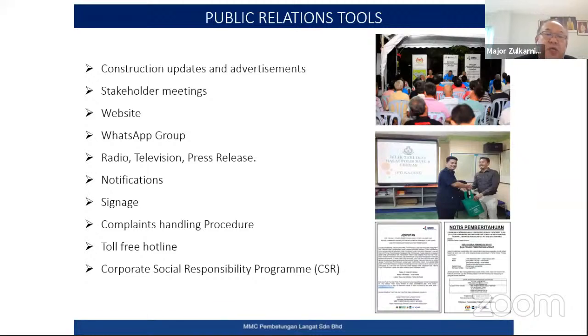And from time to time, we do construction updates on when the work will be completed. For the work progress, we have a website and a WhatsApp group to inform. We also conduct certain events, and we conduct press releases. Before we start work, we notify the public and put up sufficient signage.